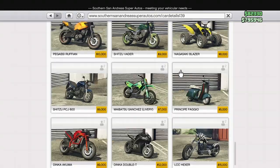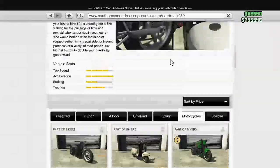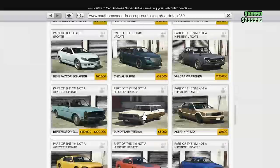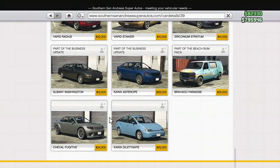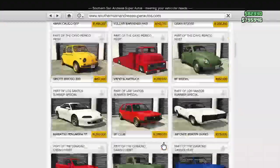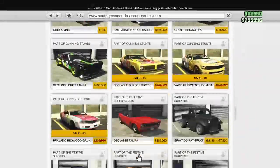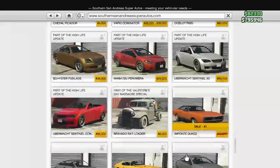Let's see. There was another car. I know there was a car on sale. Let me go four doors. I think I'm definitely getting an off-road car though, guys. Let's see. Nope, there's nothing there. Two doors. I don't think there's anything on two doors. Honestly, there was one other car that was on sale this week. Trying to find it. Taking forever, guys. All right, let's see, let's see, let's see.